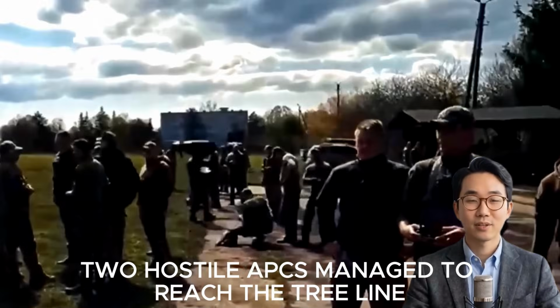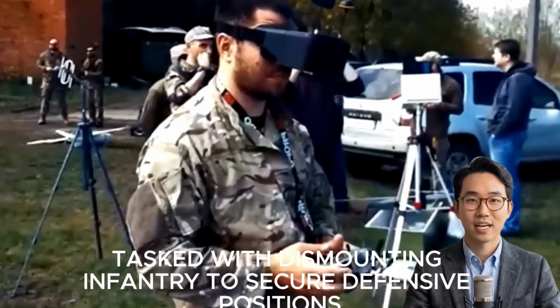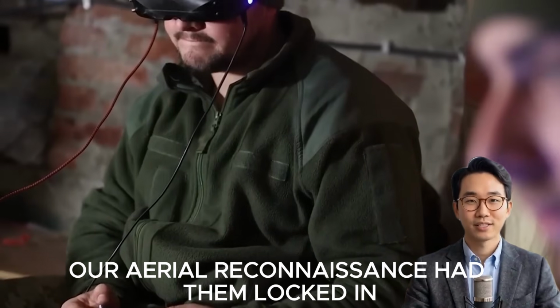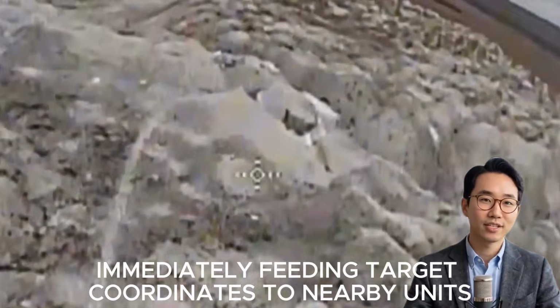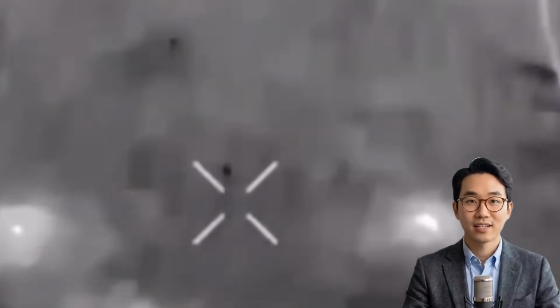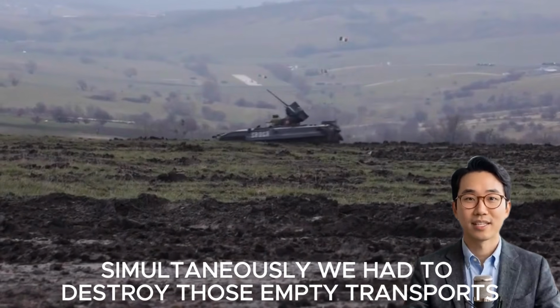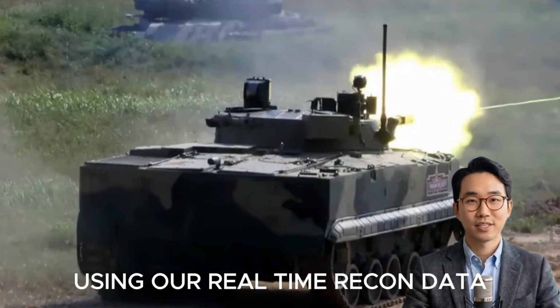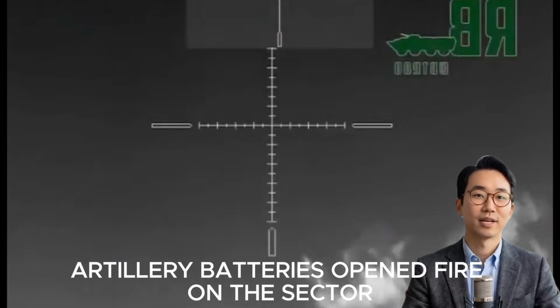Two hostile APCs managed to reach the tree line, tasked with dismounting infantry to secure defensive positions. Our aerial reconnaissance had them locked in. We monitored the dismounts, immediately feeding target coordinates to nearby units to crush the infantry element. Simultaneously, we had to destroy those empty transports to strip the enemy of mobility. Using our real-time recon data, artillery batteries opened fire on the sector.